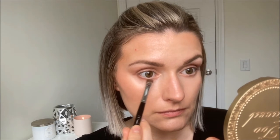So this is what it looked like once I blended all of the shadows together. I think the look turned out really, really nice. The shadows blended in together beautifully, and I was quite surprised and impressed that this hack actually worked. Next, I decided to take this flat, dense brush and pick up some of that light brown eyeshadow and apply it under my waterline. I think it really ties the look together, and I just really like the way it looks.